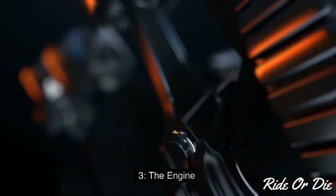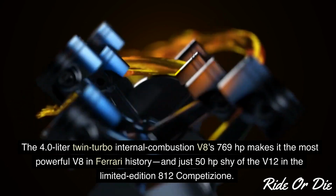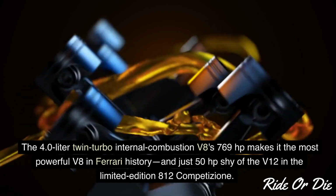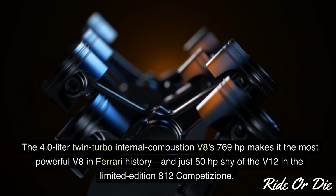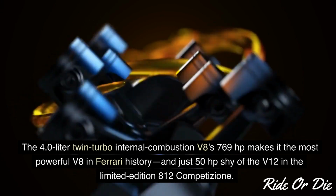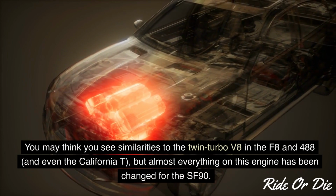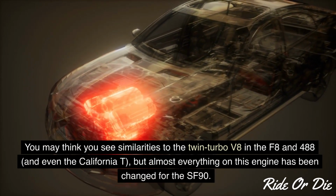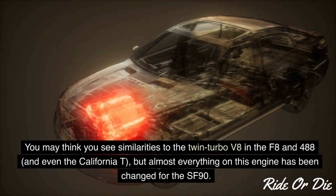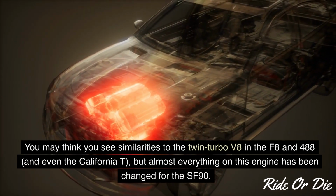3. The engine. The 4.0-liter twin-turbo internal combustion V8 makes 769 HP, the most powerful V8 in Ferrari history, and just 50 HP shy of the V12 in the limited edition 812 Competizione. You may think you see similarities to the twin-turbo V8 in the F8 and 488, and even the California T, but almost everything on this engine has been changed for the SF90.